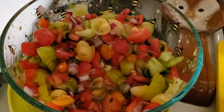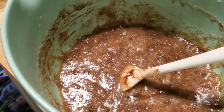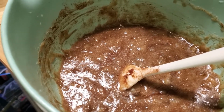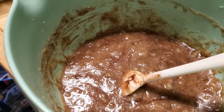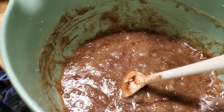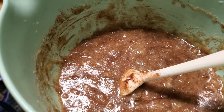Here's my fresh pico, all done, and I'll put it in the fridge until we're ready to use it. This uses up some of the baking supplies I've had around for a while, and I still had some bananas in my freezer that I had frozen because they went brown. So now all of the bananas are out of the freezer. I just found this recipe online and I'm modifying it to be gluten-free with cup for cup gluten-free flour and adding some walnuts to it, and hopefully it's delicious.